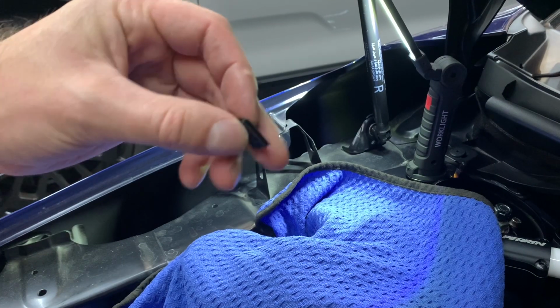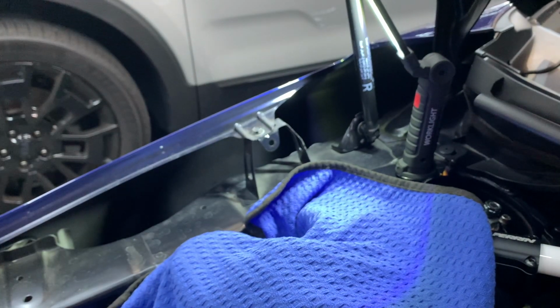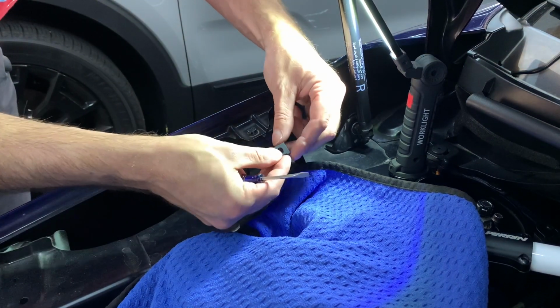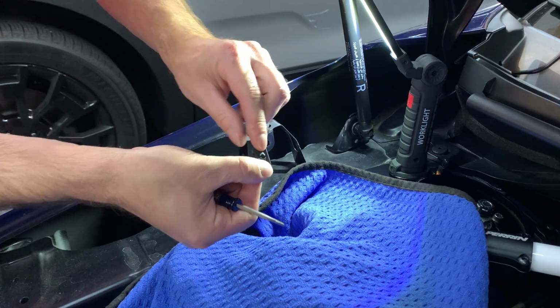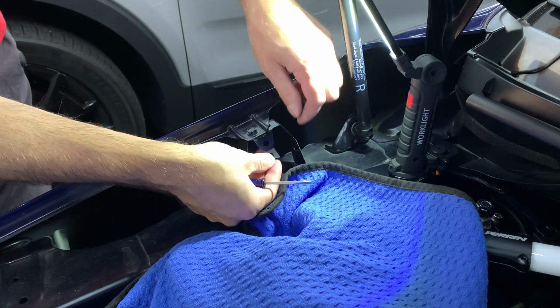All right, so here we go. Here's the little speed clip. As you can see, it's a very, very little tiny U. And all we're gonna do is slip it over that tab. So you don't wanna loosen it too much because you want it to hold on really, really tight. As you can see, there's one side that's flat. On the other side, there's kind of two little metal tabs. I don't know if you can see that far away. You want to put the metal tabs facing the inside of the fender.